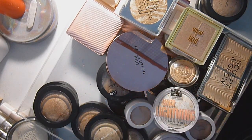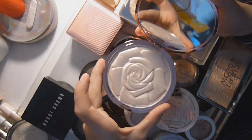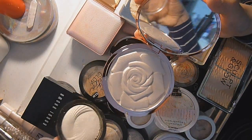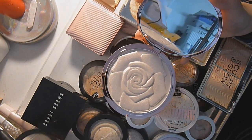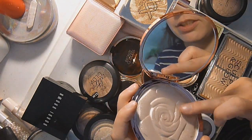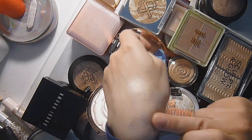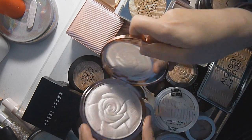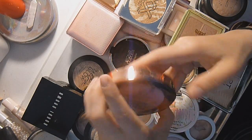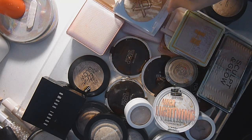I need to just use it. Just use it, man. This is the Eternal Rose highlight from Revolution. So yeah, this is more of like a pink rather than a silver, is it? Pink than a, oh, ooh, can you tell I never swatched it before? Oh, this is very similar to the Guerlain Cool Gardenia. Oh, that's pretty. It's huge. It is 18 grams of pretty. We'll hang on to it for a little bit longer.